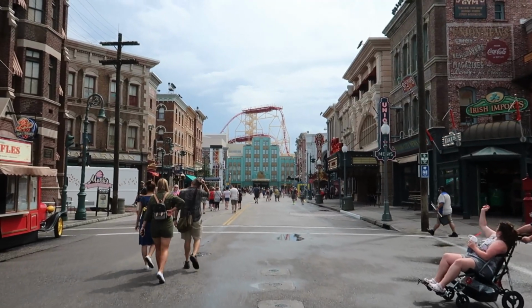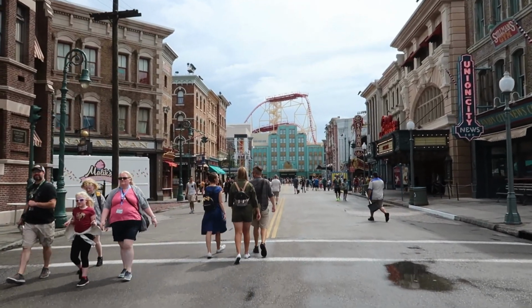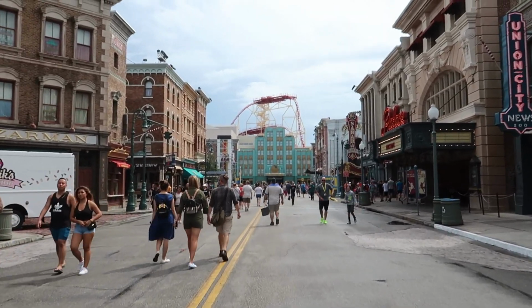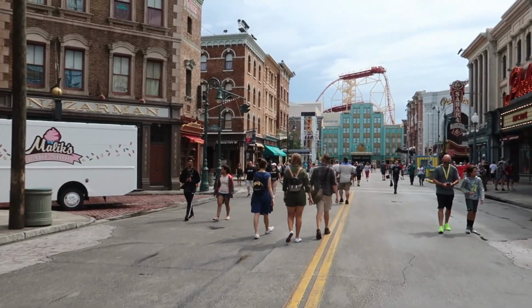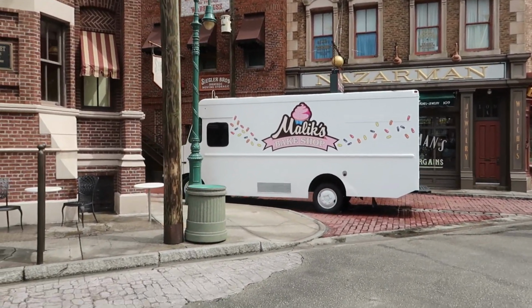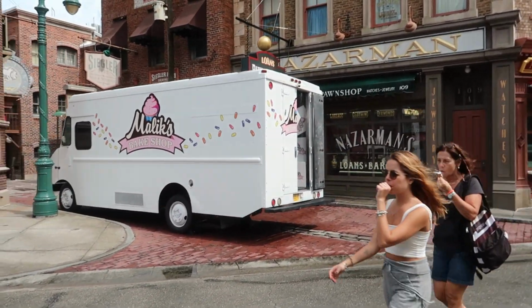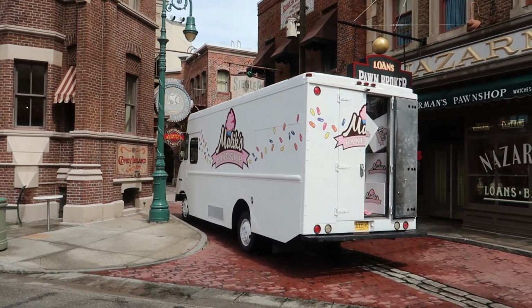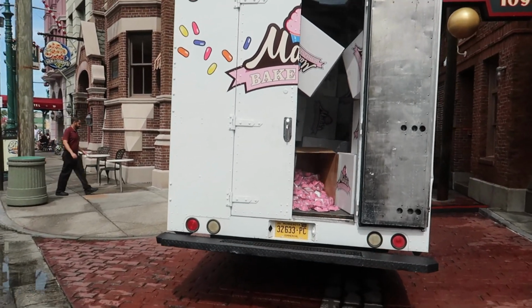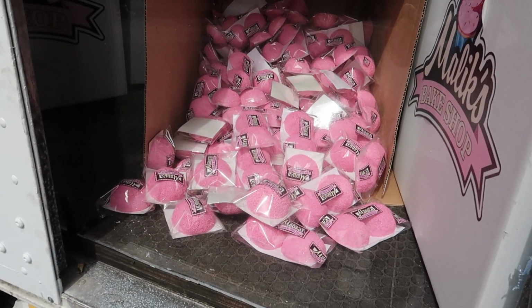So now we are on the streets of New York, where they usually have the biggest scare zone, and this year it's going to be Zombieland Double Tap. Again, this one is another highly anticipated one from me. We have a truck that says Malik's Bake Shop. That looks like the old truck that was used for the Killer Clowns. I'm not sure. Oh, yep, that is going to be from Zombieland. As you can see, the door open here, it's full of all the snowballs.